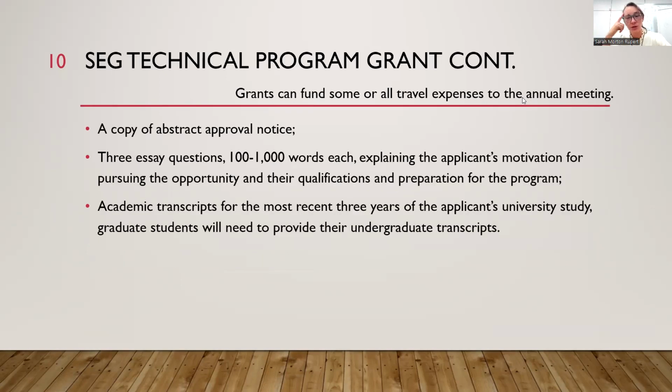So here you go. These are just some of the requirements. There's 3 essay questions. So this is the program I referenced earlier, where they asked me what sort of change or suggestions I have for the society. Like, what would I like to see? And that's where I talked about voting rights. So it's not at all related to my abstract.